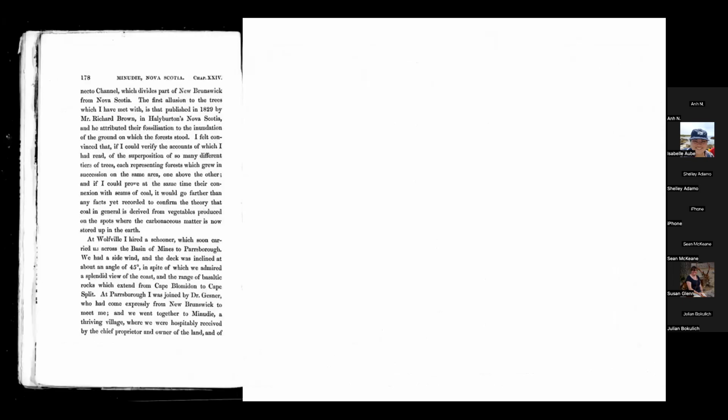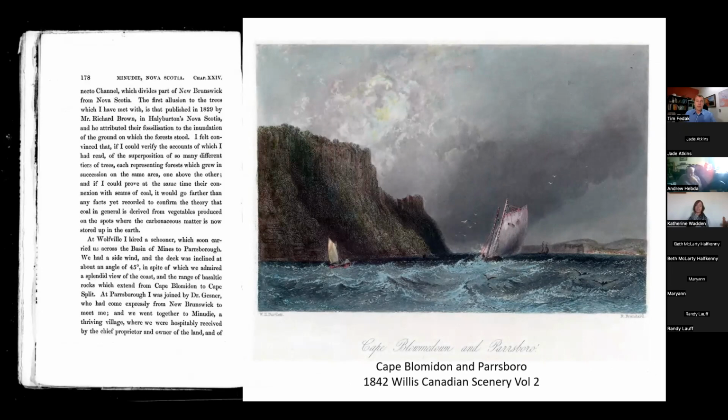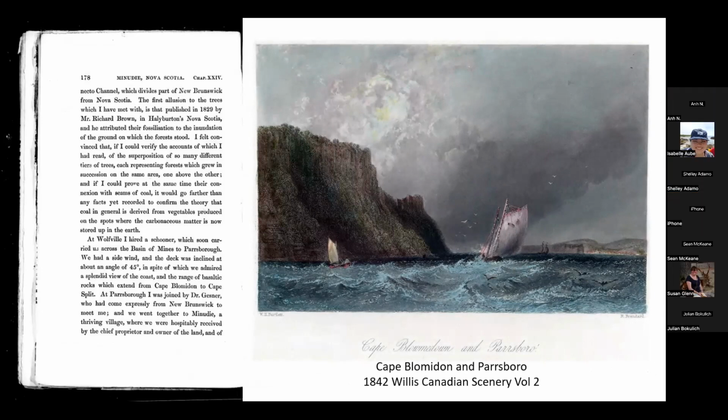So from Windsor, he then describes at Wolf Hill, he hired a schooner and headed over the Basin of Mines, as it was called at the time. Now we call it Minas Basin. This wasn't published by Dawson, but it is about the same time. This is 1842 from Canadian Scenery, Volume 2. There's Cape Blomidon and Parrsboro. So someone in a schooner from Windsor on their way to Parrsboro across the shore there. So there's a depiction of Cape Blomidon, this famous mineral collecting site.